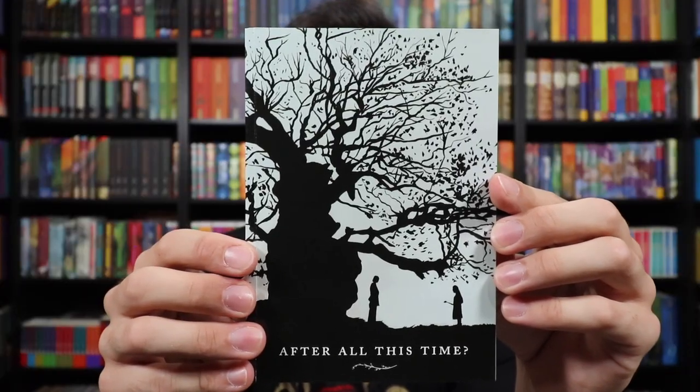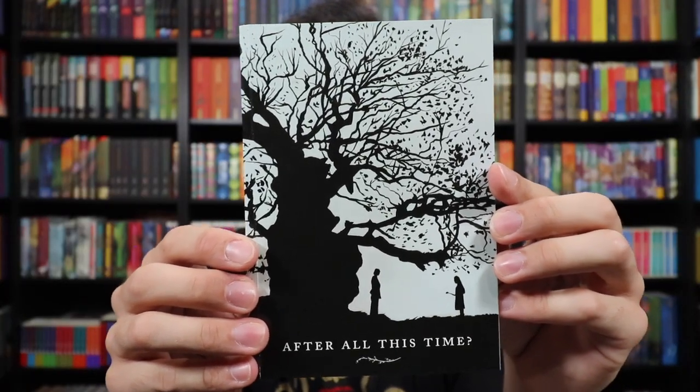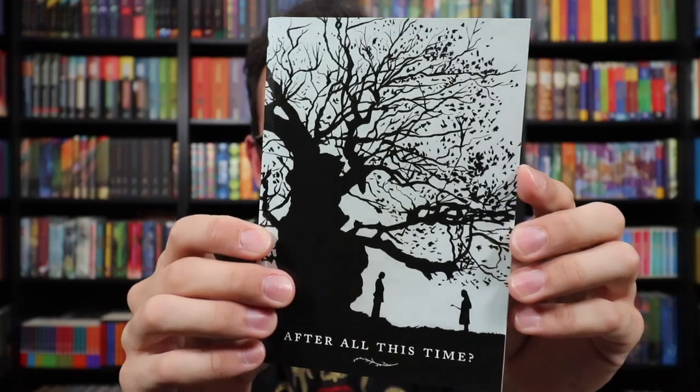All right, these cards I am super stoked about. That I'm gonna save, that I'm gonna save. We'll open this one, then that one. These are pop-up cards. Now these are also made by Popcraft. Here's the first one. It says, after all this time on the front, it shows Severus and Lily.